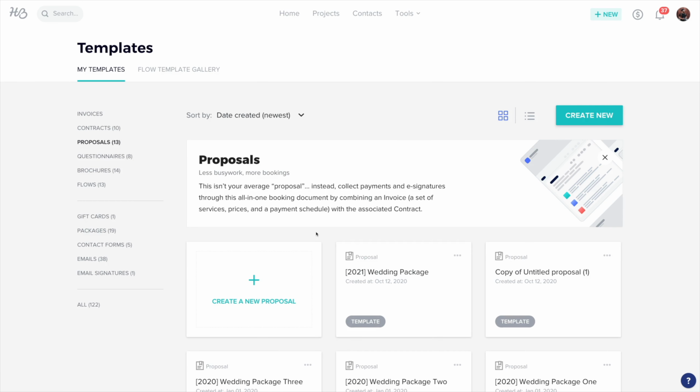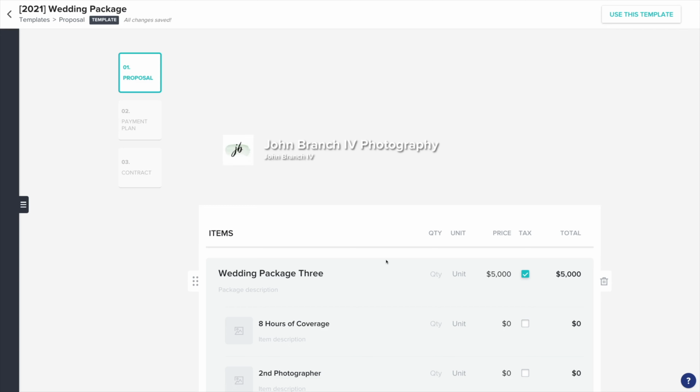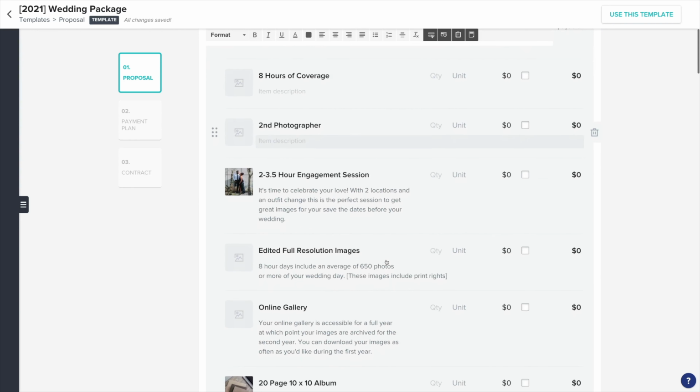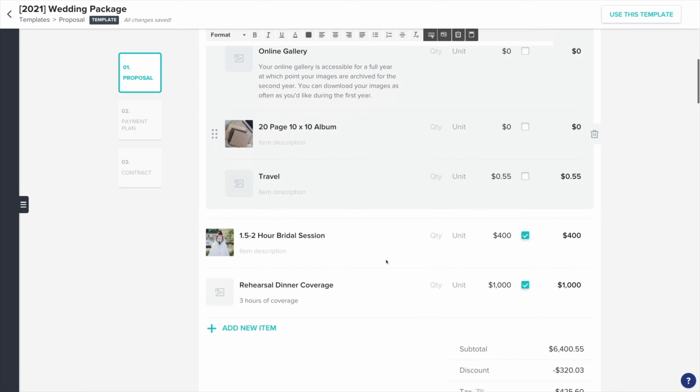Also, there's multiple ways you can do your contracts. You can have a single contract, which is something I do for my second photographers or models. Then you can also have a full proposal, which will show the price of the project and also the contract in one nice bundle. This is what I'll typically do when I'm sending a couple their proposal for their wedding date.